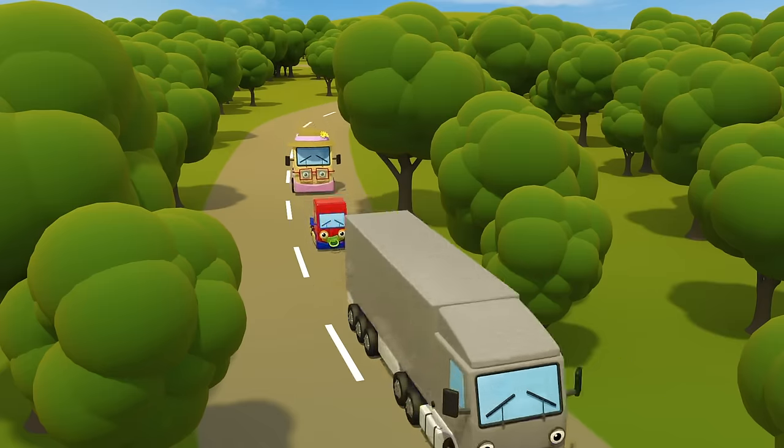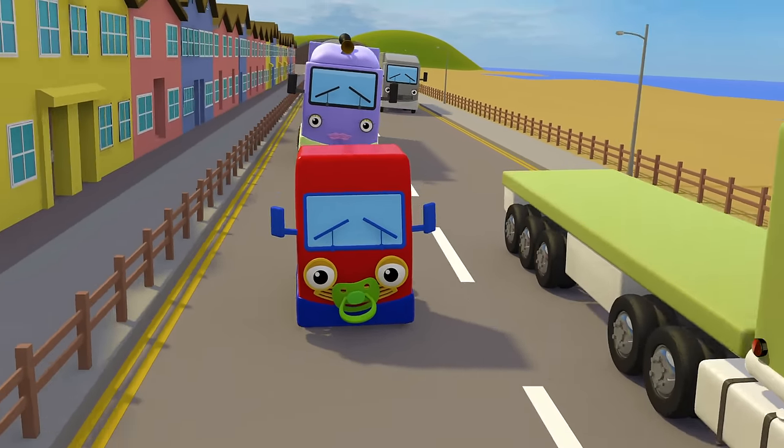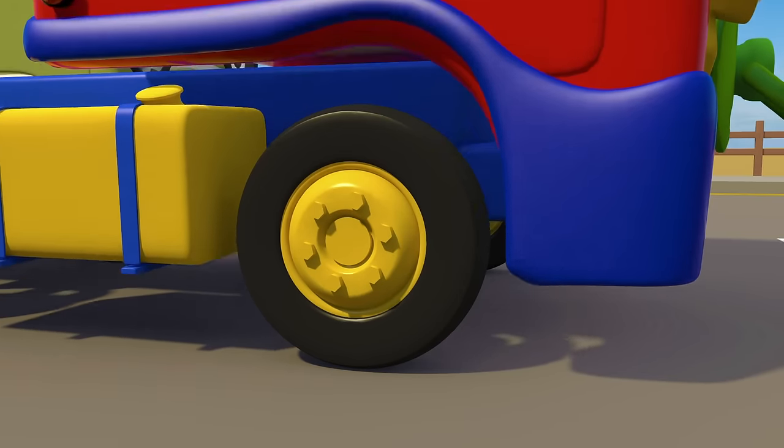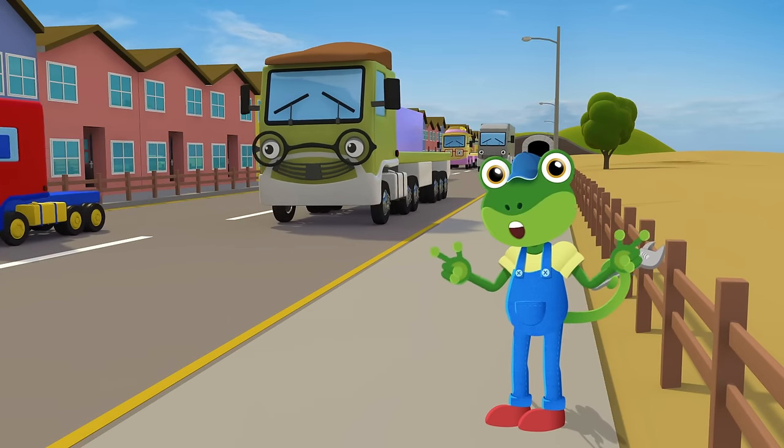It's the whole family. The wheels on the trucks go round and round, round and round all day long.